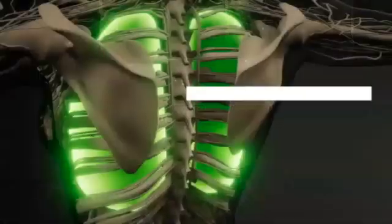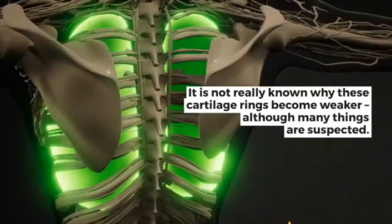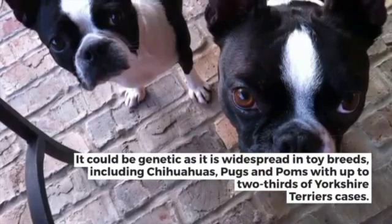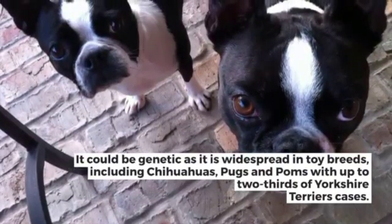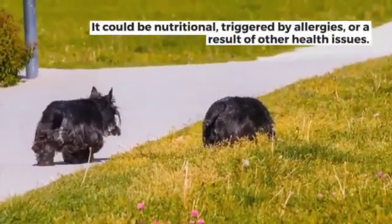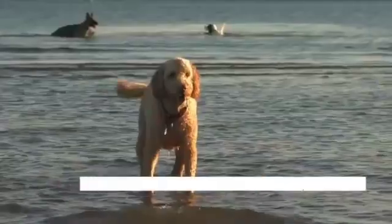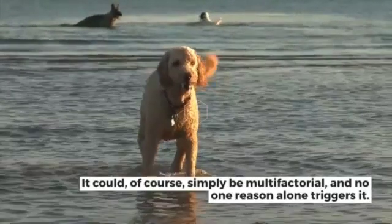It is not really known why these cartilage rings become weaker, although many things are suspected. It could be genetic, as it is widespread in toy breeds, including Chihuahuas, Pugs and Poms, with up to 2/3 of Yorkshire Terriers cases. It could be nutritional, triggered by allergies, or a result of other health issues. It could, of course, simply be multifactorial, and no one reason alone triggers it.